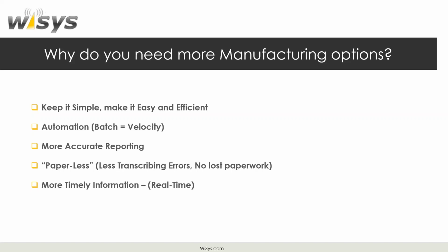And to do that, you need tools. And WiSys is going to bring you the tool set to help you get that data into the system. I think about automation. I think about making it simple, easy, and efficient. I mean, out there on the shop floor, that's really what you want. You want to dumb it down, make it easy for people to get things done so they can go faster. When I think of automation, I think about doing batches of transactions versus one transaction at a time. And that helps you with velocity. That means you can have the same 10 people doing the same amount that they used to do, but being able to go faster, and then they can get more things done in a day.